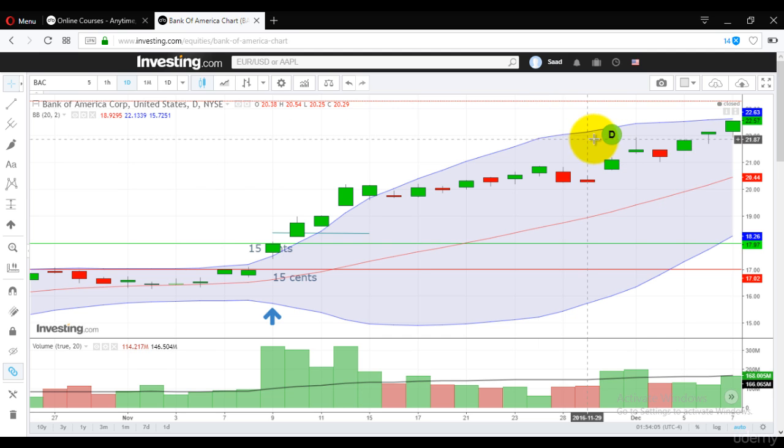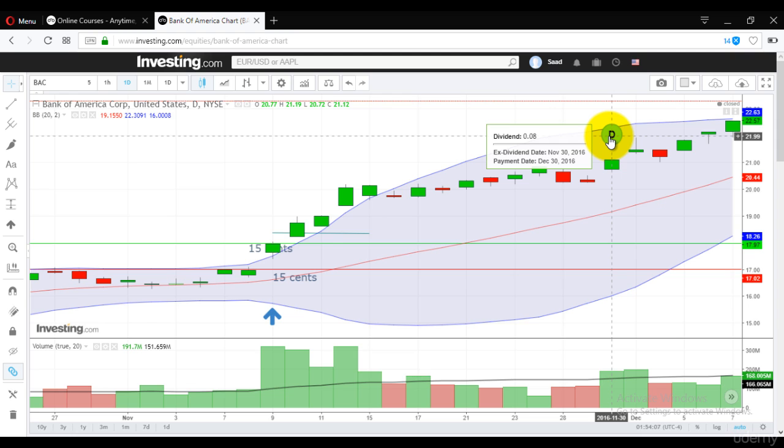Now just look at it closely. What do you see? This D is for dividend. That means that on 30th November was the ex dividend date or record date. Payment date is December 30th. So basically, you follow these dates, the ex dividend dates, because usually the price rises and then it gets exed to a reduced price. So this is your game plan.